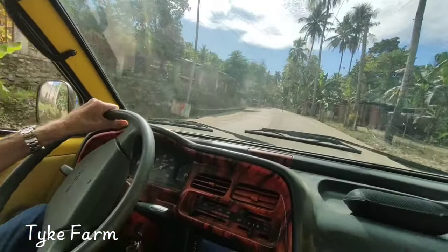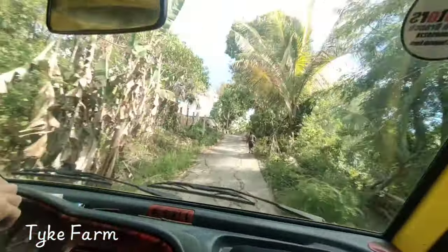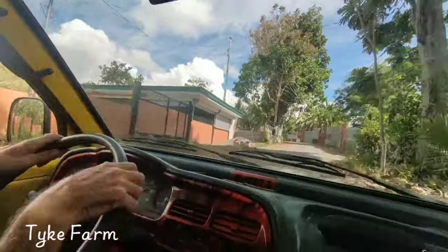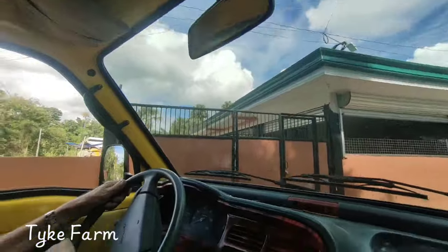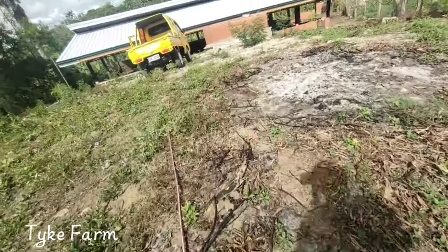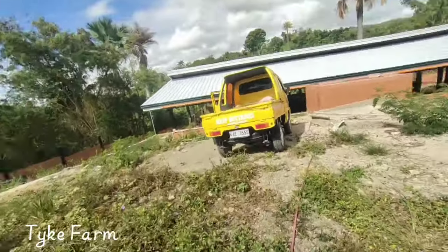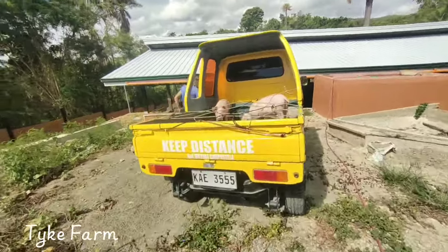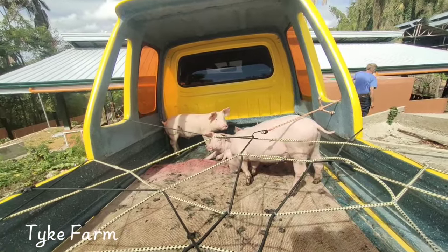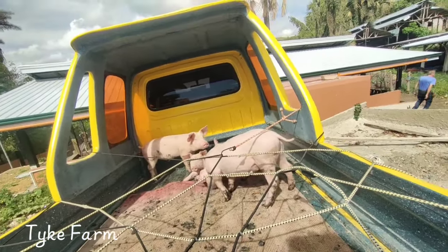So we're almost there. So we arrive already here at Mr. Tyke's farm. We're here. So we're here already. There's the pigs. They feel dizzy. So we're going to transfer them inside the piggery.